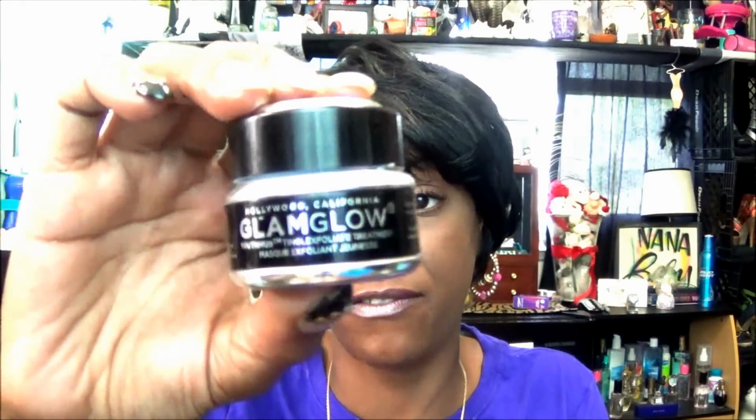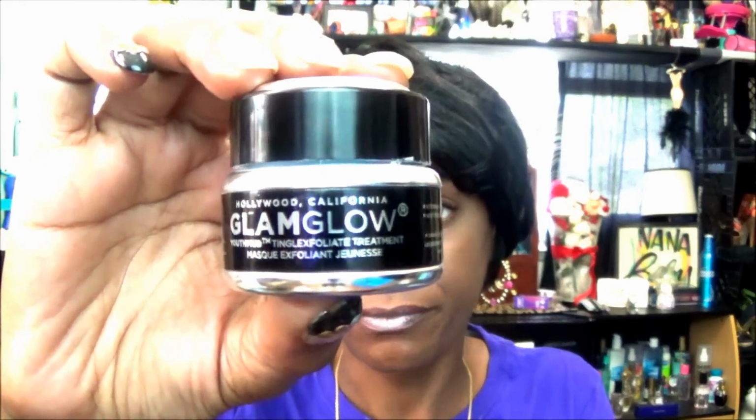I love how it felt. My skin felt so different, so smooth. I mean, I really loved it. But like I said, it is a luxury item. It is like a spa night item. It is definitely an exfoliant. And there are 3 other types. You have one that is in a blue container, a white container, and a green container. But this one is the one that they have at the register.